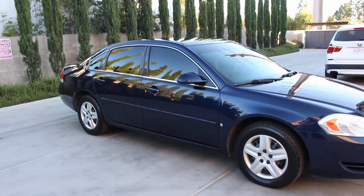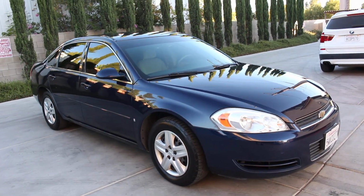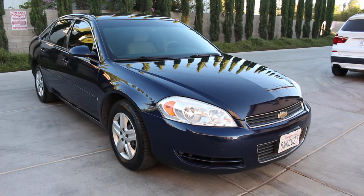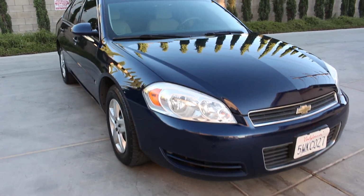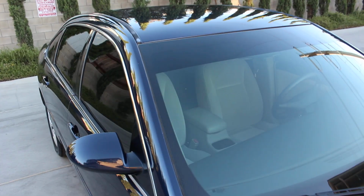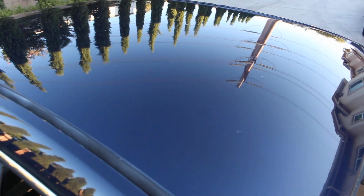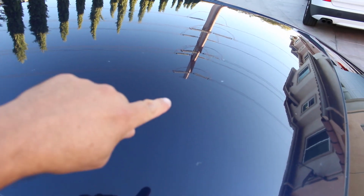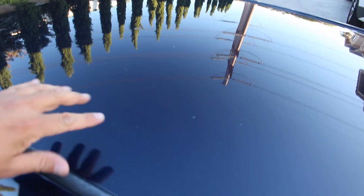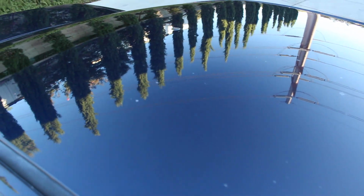Whatever agency had it here in the state of California did a great job taking care of it, inside and out. Taken care of by the department. This was not a private party vehicle, so it does have one owner, and that is the state of California. I do have some stains, bird drops on the roof. My guys couldn't bring those out. But guys, ladies and gentlemen, I do have some stains from bird droppings on the roof.